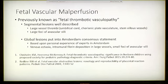Other big category is fetal vascular malperfusion. So the previous literature for this was known as fetal thrombotic vasculopathy. At the Amsterdam consensus, they decided to change the terminology, and this happens a lot in academic pathology. People just change the names, and then you get to publish a whole lot more papers because you just changed the name. And okay, so I appreciate they made the change because not all cases are really due to thrombi.